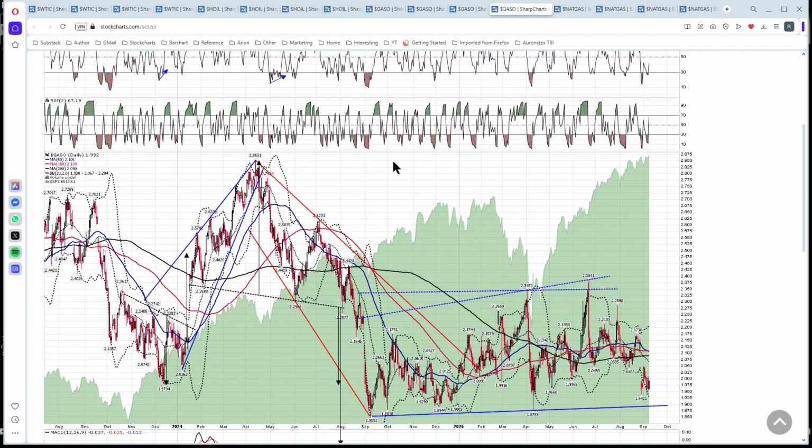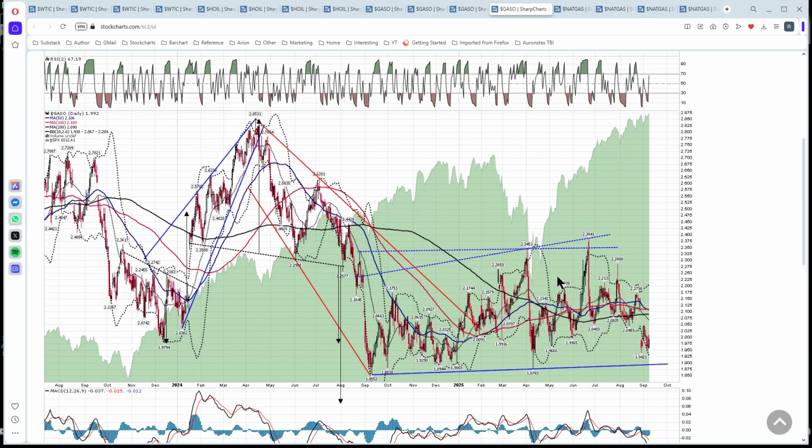Looking at the daily chart, no current divergence, and a possible bear flag forming here. Haven't quite made it down to flag support.